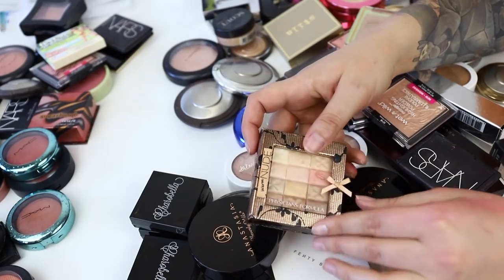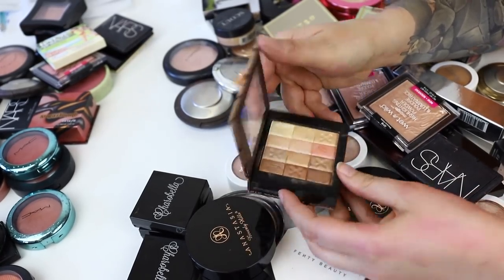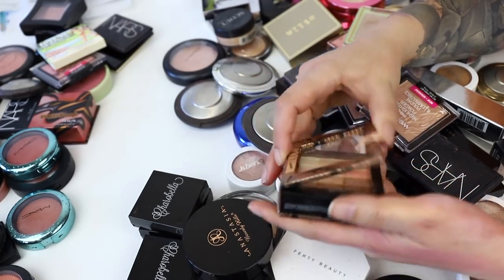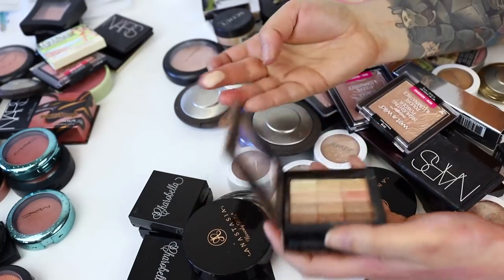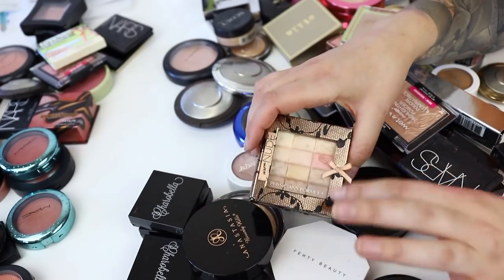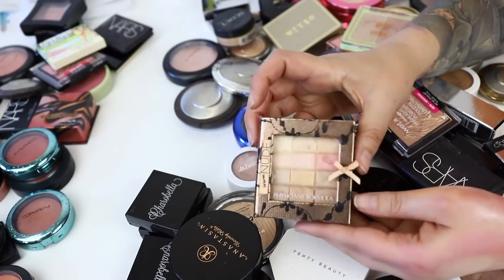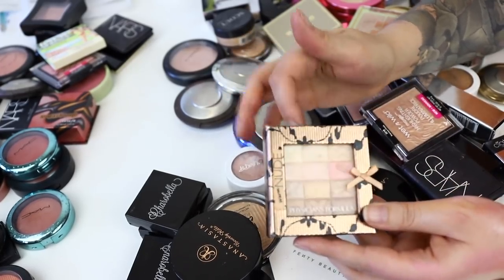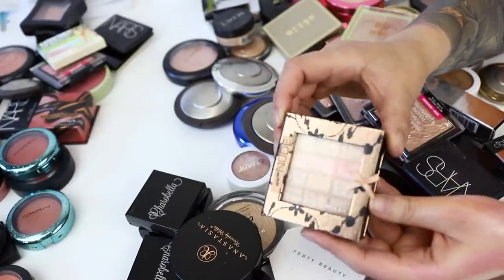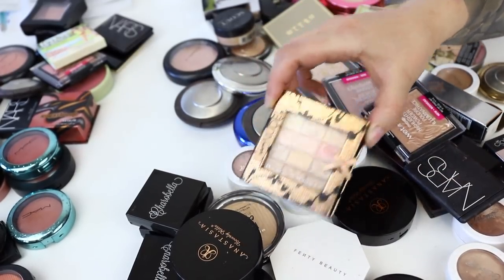I'm also going to get rid of this one by Physicians Formula. I really like this and I used it a lot. I really love the warm nude one and I love this corner. But, and I was such an advocate for this back in the day, I've just got such nicer highlighters these days. This is still really nice. You got the bronzer, you got a bit of blush, you got a highlighter. You can use it as an eyeshadow palette, but I haven't reached for this in probably a year and a half, 2 years. So I feel like it should not be in my collection anymore, but it's a really nice product if you like these colors.